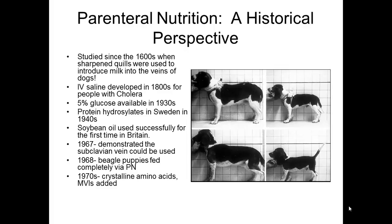TPN has been the driving force behind the successful bowel transplant surgeries that we've witnessed an increased rate of in the United States.